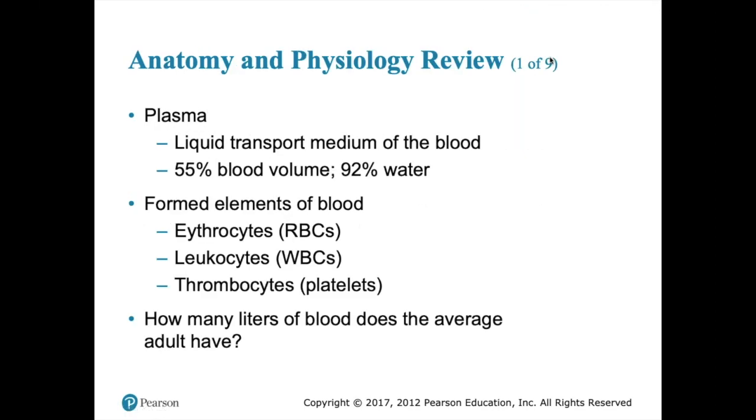Now, let's review blood itself, right? Plasma. Over half of the blood is made of plasma, and 92% of plasma is water. In one of the last chapters I just did on burns, I talked about electrical burns, and electricity takes a path of least resistance, and it wants to go to ground. And I said it will follow the bloodstream. This is why 92% of plasma, which makes up more than half of blood, is water. So that makes sense.